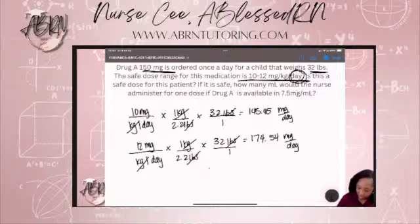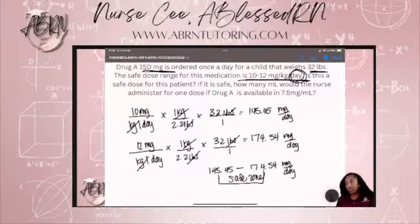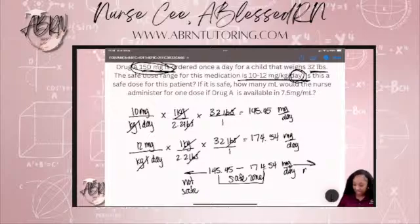All right, so we have 145.45 to 174.54 milligrams per day. This is your safe zone. So anywhere at or between these numbers is what's going to be considered safe. So what we're going to do now is take this, which is what was ordered by the doctor or provider, and we're going to see, does it fit in the green zone or is it outside of the green zone? I guess you can call it the red, like, don't give it, okay? So anything less than this or more than this is not safe.